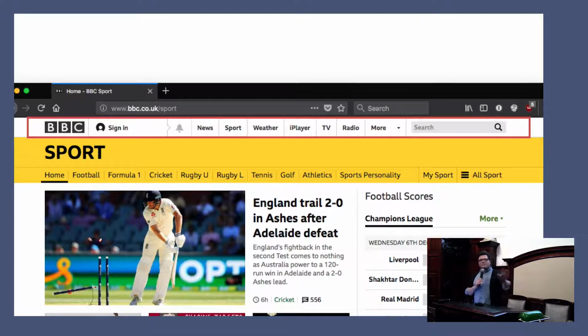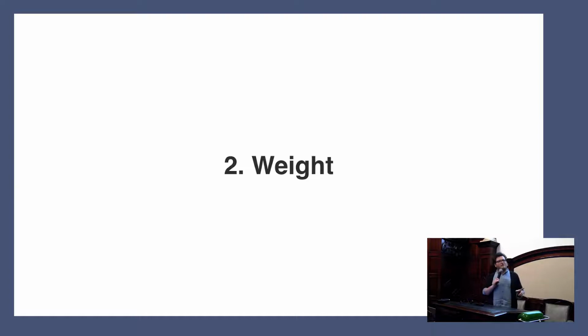So there we go, we've got a place to cache it now. It's in this one place of truth. Your browser's going to be cool, it's going to be fine. But the issue with fonts is we kind of need to talk about how heavy they are. Because fonts aren't just one font.